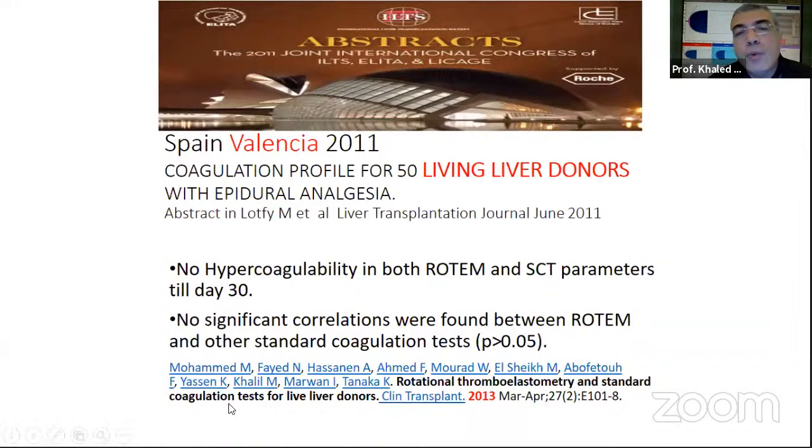She did her work in a group of volunteers who were donating half of their livers. At that time, there was a big row about these donors, who are very important because they are not patients, and they are going in to donate part of their liver to their family relatives. There was talk that on the 10th day post-surgery, there were some reported case presentations that these patients develop deep vein thrombosis because they become hypercoagulable. So we decided to study this in an MD thesis, presented in Spain during the International Congress of the Liver Transplant Society, and it was published as an abstract in the Liver Transplant Journal.